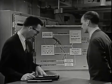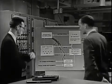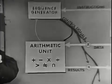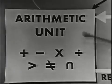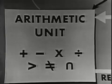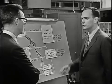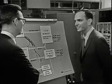If we look over here, I can show you more about how the computer operates. The adding machine of this computer is a high-speed arithmetic unit which carries out the fundamental arithmetic processes. All of the complex operations that we've seen today can be broken down into long lists of arithmetic. I see.